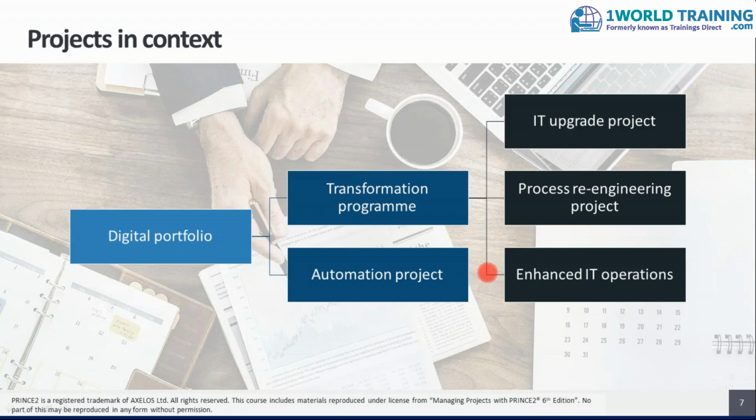And finally, their ongoing operations, which fetch them revenue, may also be improved by the organization. So they would like to enhance their current IT operations by maybe improving the skills of the personnel in IT operations and even improving the configurations and the type of systems in the IT operations. Therefore, the collection of all these leads to the success of the program, and the collection of the program along with the automation project leads to the success of the portfolio. Therefore, if a certain project or program is not relating well to the portfolio success, then those projects and programs may be put on hold, improved, or stopped and replaced by other projects and programs.